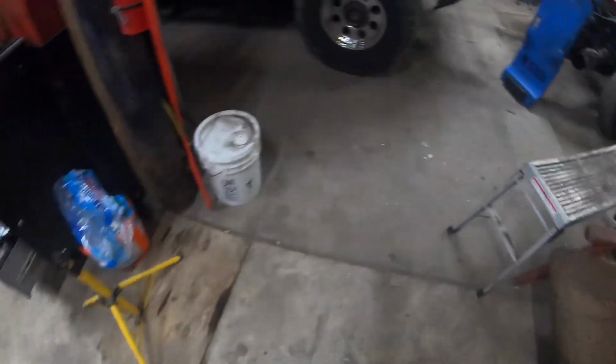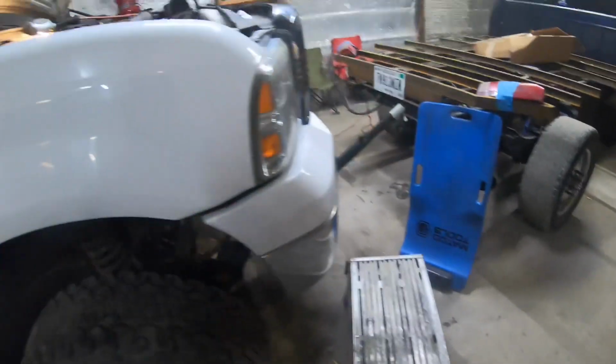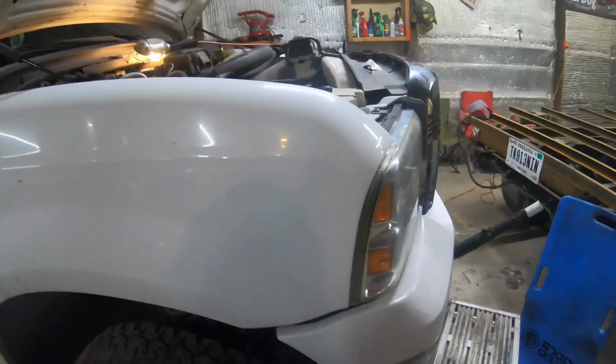So the first thing I noticed was not only does the truck have a misfire, but the dash will come on and off. It's like it loses communication with something. It's like a bad ground. Checked all the fuses. All my fuses are good.